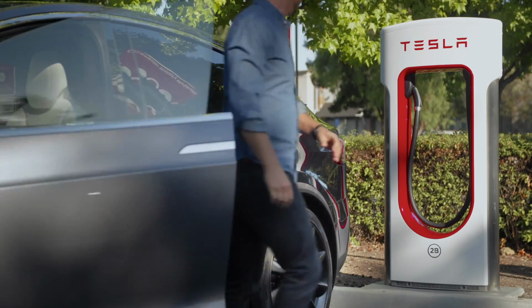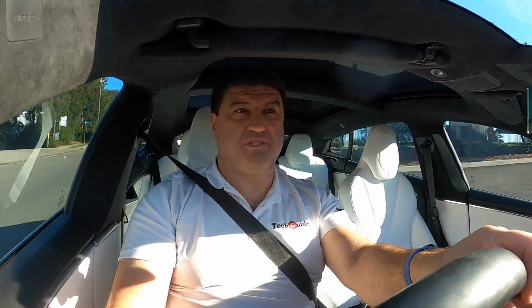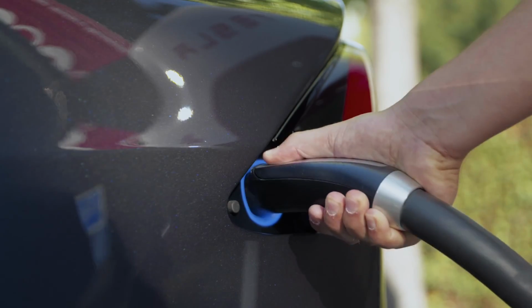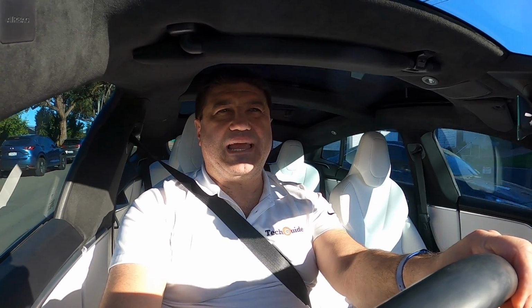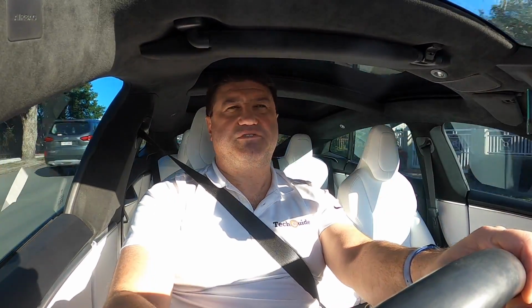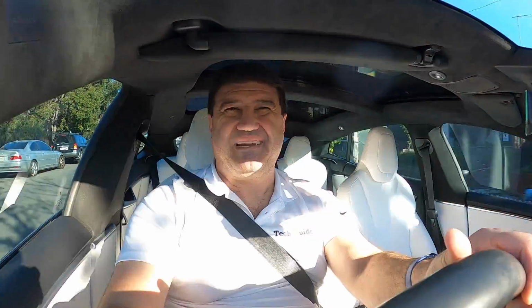Supercharging normally takes about 40 minutes once a week, and in that time I normally occupy myself with watching some Netflix on my iPad, or reading a book, or even doing some work. I sit in the passenger seat actually while I'm supercharging if I need to use my laptop, for example, so I can still get plenty of work done while I'm charging. So it's not really a hassle. A lot of people think that having to wait so long to charge your car, after driving a petrol vehicle that takes minutes to fill up, is a huge change, but it actually isn't.